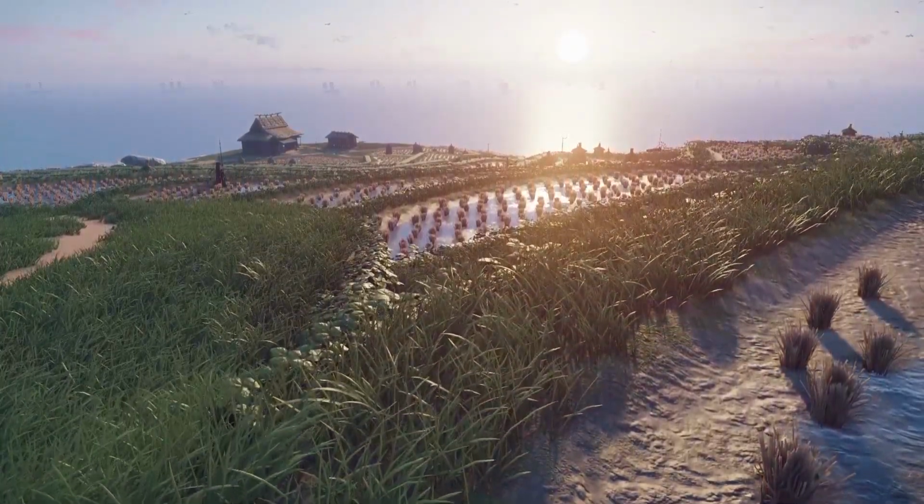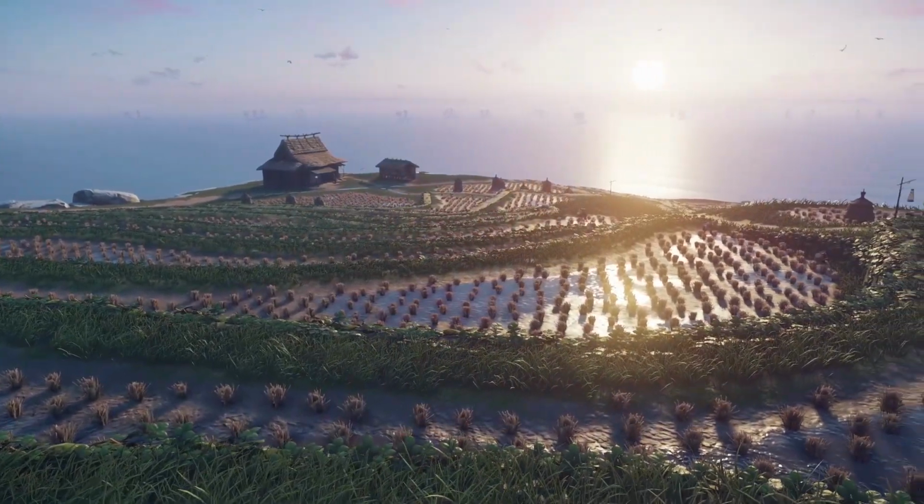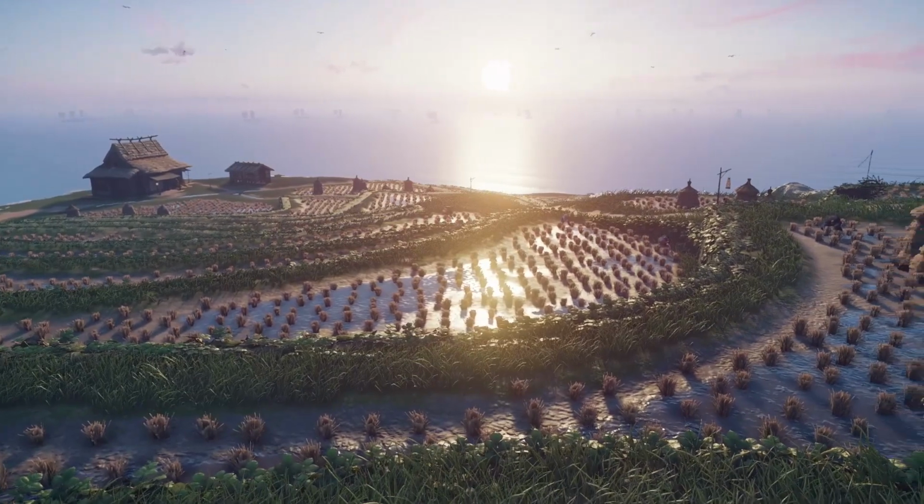Like the farmstead itself, I don't believe there's much I need to say about this beautiful view. It's just one of the wonderful sights you may happen across as you explore this vast island.